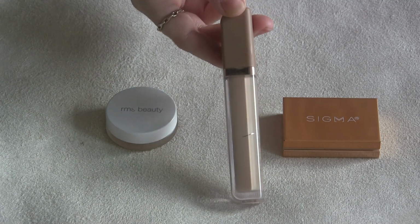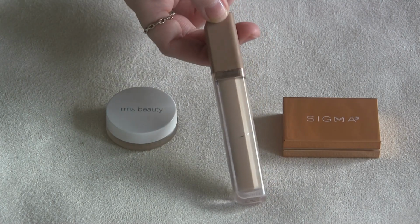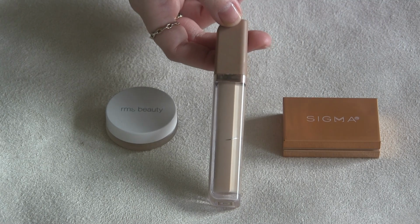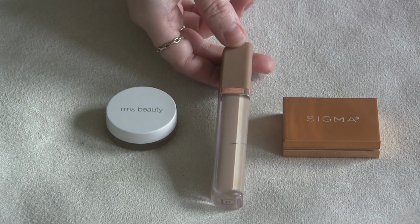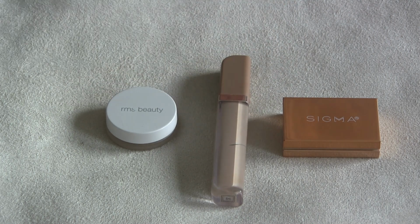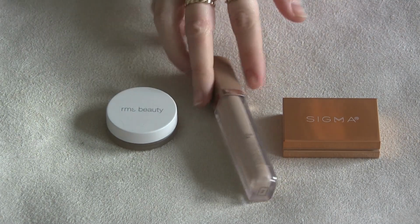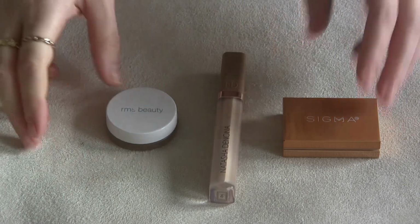I think it gives good coverage. It looks natural. It stays. It's a good concealer. But I think I would rather purchase a more affordable concealer like the Catrice one in the future, just because it gives pretty much the same results. I'm not 100% certain on that, but I just feel like it is very expensive. So it's really something you have to consider for a while. But yeah, I do really like it. I don't regret purchasing it or anything like that. 3 concealers. I had 4 last year, 8 in 2014. So I'm really happy about that.